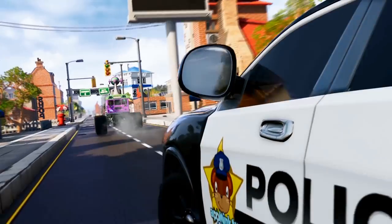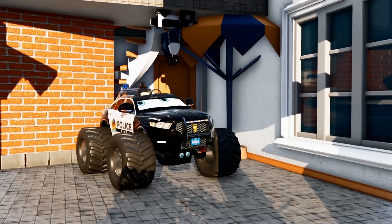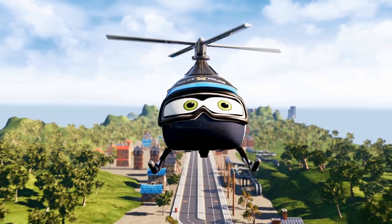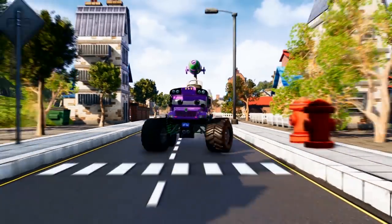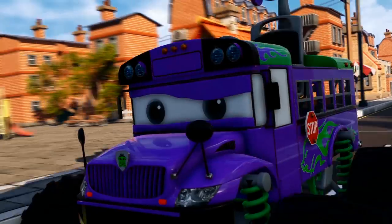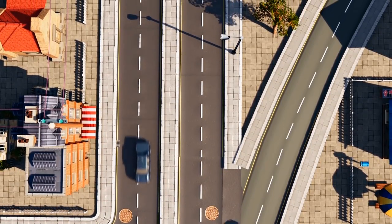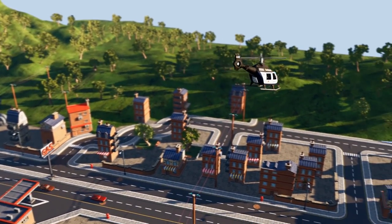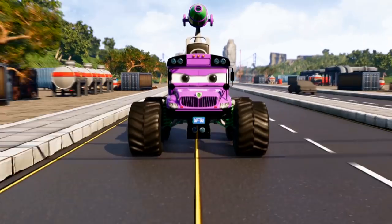Whoa! Monster Police Car, I need some help. I knew it. Mr. Police Helicopter, meet us on the highway. This is our chance. Let's catch him together. If we pull off here, we can set a trap. Heh, I lost him. I don't remember this sign.